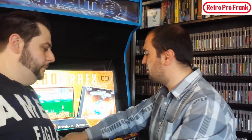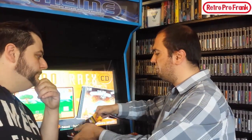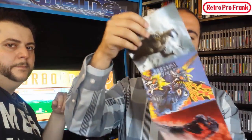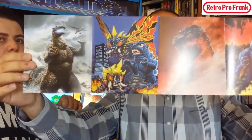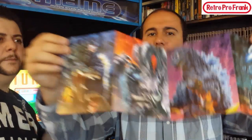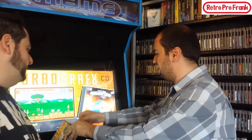They're pretty nice, and because this was released during, I think, one of the Godzilla anniversaries, they actually gave you a nice little Godzilla art set with it. That's nice. Something like this. There's some more on the back. It's a really nice pack-in that you get. That's what you're paying for. You're paying for the love and the care that they put into making these things.